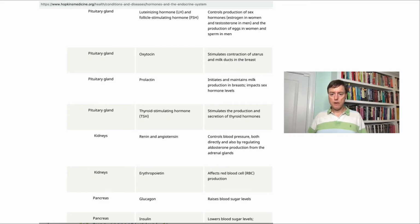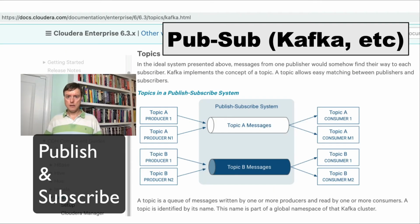These are some, there's many, many more. I can only fit these on this slide, but you can go to the link if you want to see all of them. But these are various hormones that are secreted by various parts of your body that are basically endocrine signals that travel through your bloodstream and trigger responses far, far away. And I liken this to PubSub.